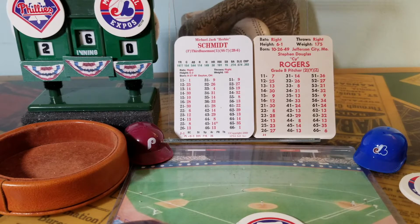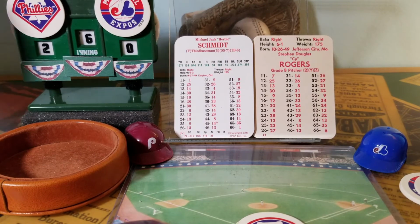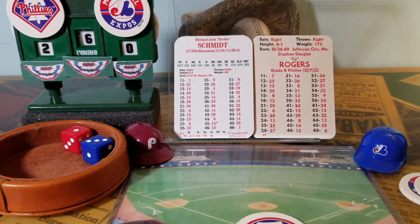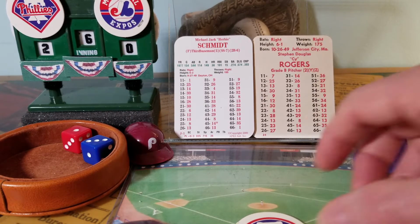2-0 Philadelphia. All right, Michael Jack Schmidt came into the game just 5 for 36, but now he is 7 for 38 and 3 home runs. Here's a pitch to Mike Schmidt. 31 is a 9 against a B. That's going to be a base hit. Schmidt leads off the 6th for Philadelphia.